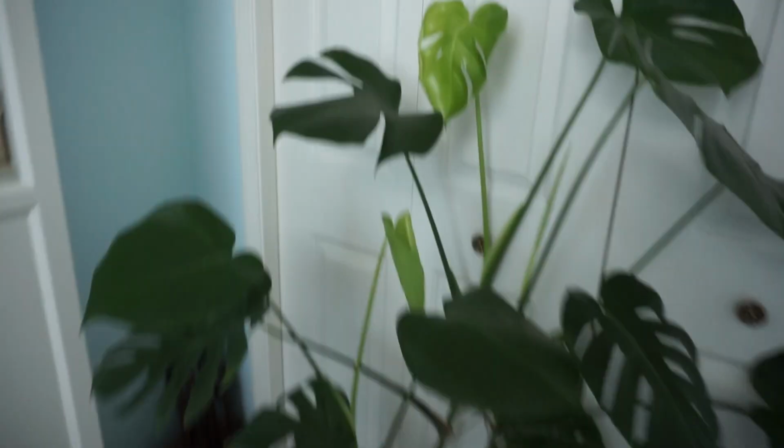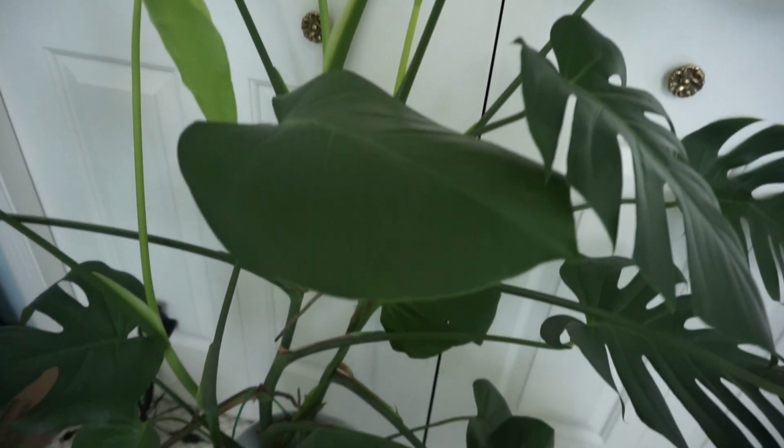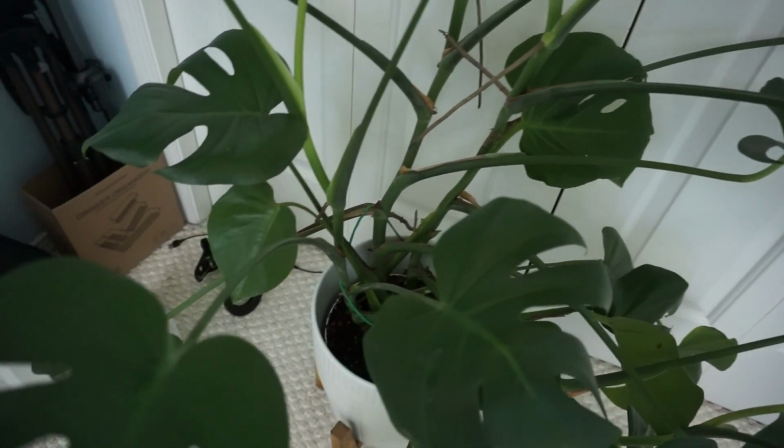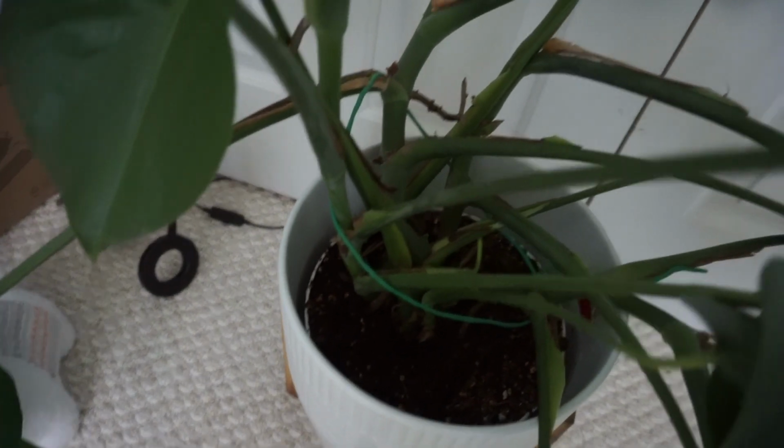Quick second to acknowledge how giant my monstera has gotten. Like, take a look at this. This is ridiculous. I have not replanted this thing literally this entire time except for once. And it just keeps going. And yeah, I just wanted to take a moment to acknowledge that.